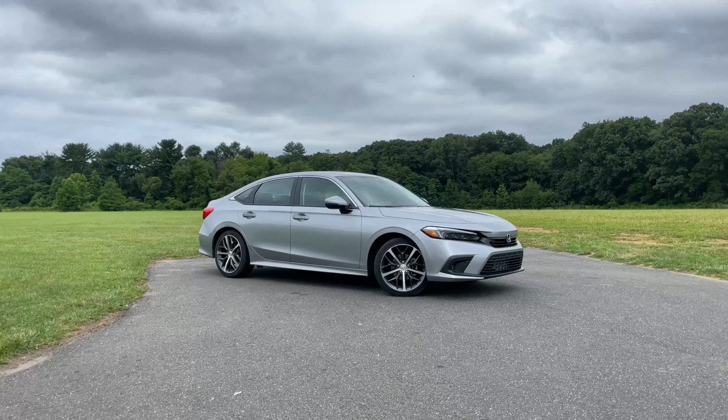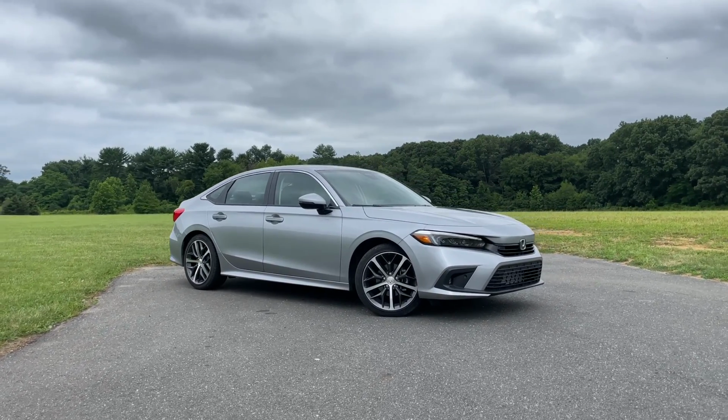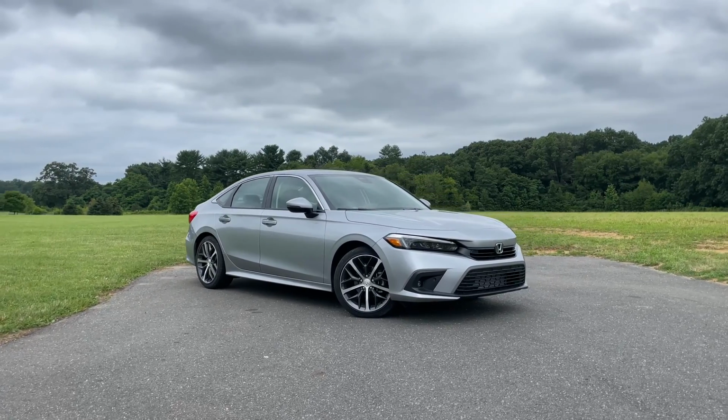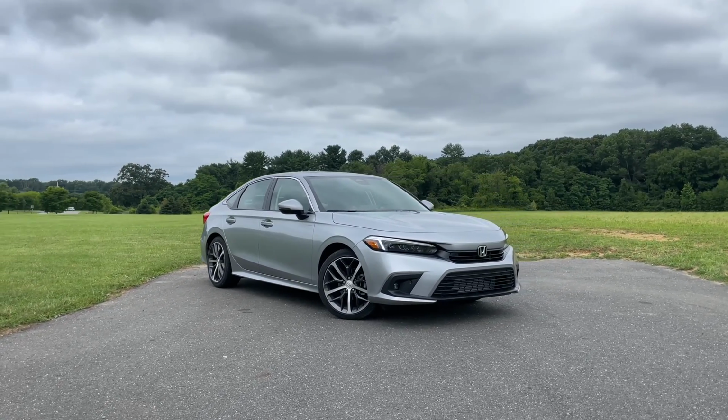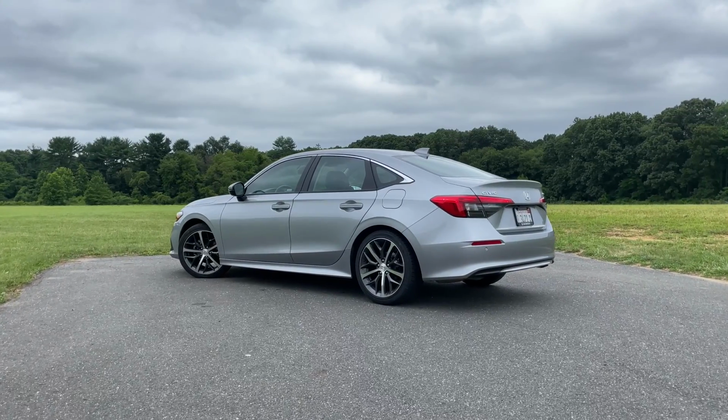Now, from the outside, the new Civic isn't a bad looking car at all. It just looks very, very similar to the Accord. And honestly, the reason I think Honda doesn't go totally over the edge with the design of the Civic is because they want it to remain timeless. Well, unless you're going for the Civic Type R, then they totally go over the top.